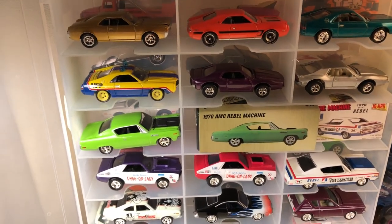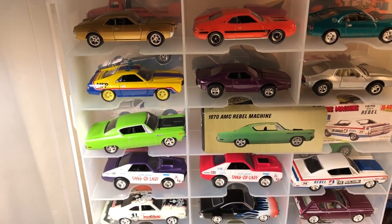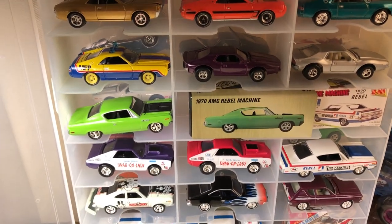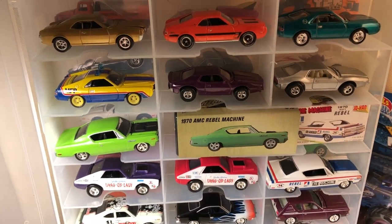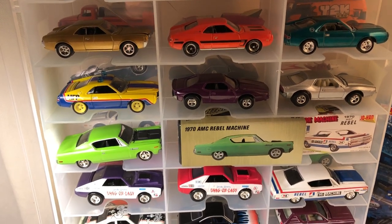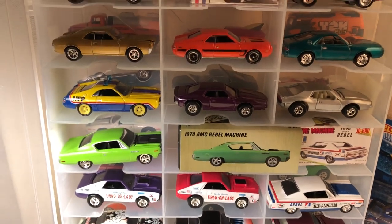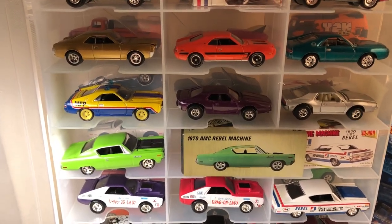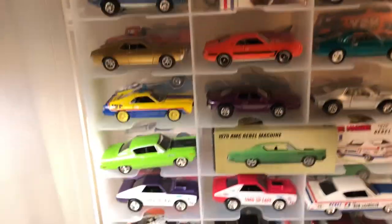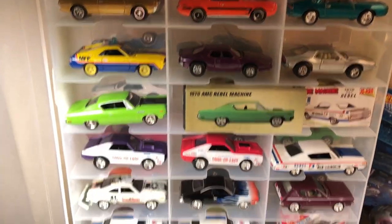I never owned one, but my father used to work for a man whose son really liked AMC. He had, I think it was a 1973 AMX. Anyway, so if it's an AMC, generally I will collect it if I find it. I still collect the Chevys, but AMC I kind of like too, so I just wanted to go over that real quick.